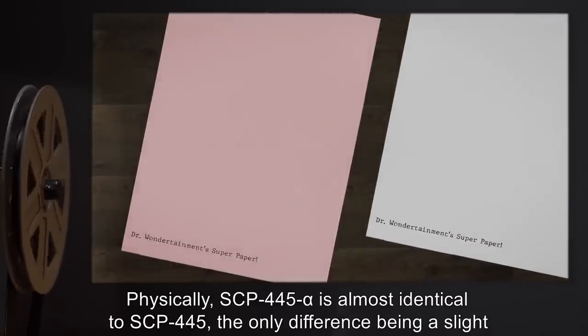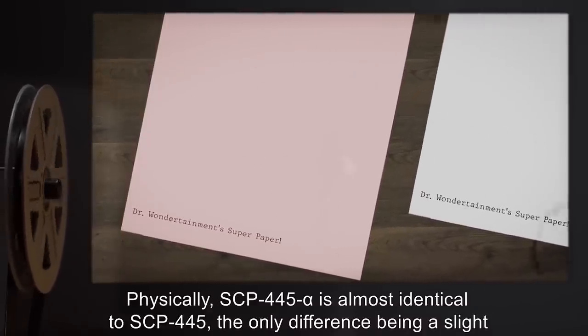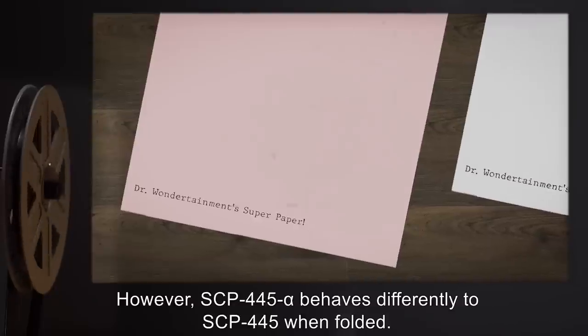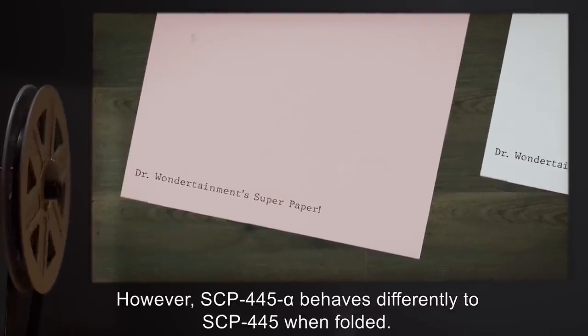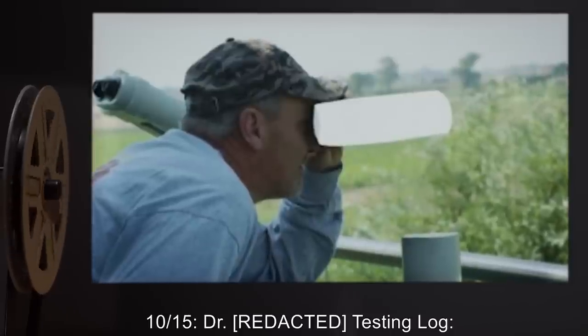Physically, SCP-445-Alpha is almost identical to SCP-445. The only difference being a slight reddish tint to SCP-445-Alpha. However, SCP-445-Alpha behaves differently to SCP-445 when folded. Addendum 1015. Dr. Testing Log.